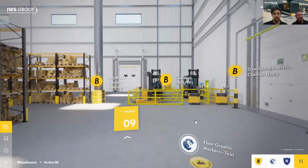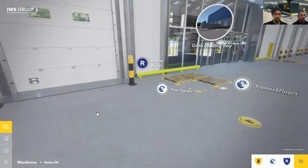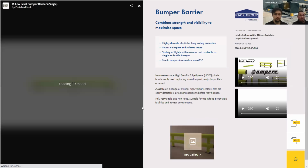So back on the subject of impact protection and in particular safety barrier systems, here are some product solutions that can be used effectively for the protection of assets and the structure of the building itself, as well as the people moving around them. What you can see here is a low-level bumper barrier, and it's a system of perimeter protection for the industrial buildings.